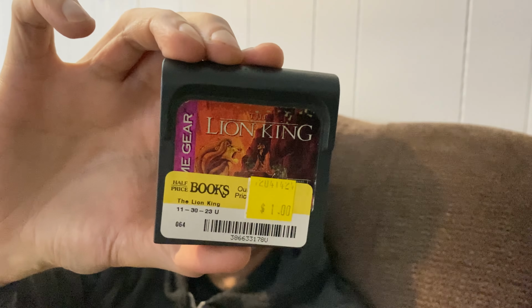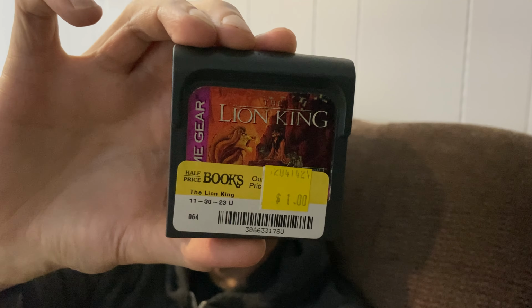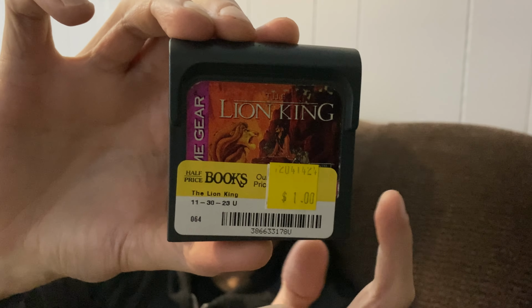Now, another one that I have is called The Lion King. So this game has this sticker down here at Half Price Books, which makes me remember that I have an episode on the channel here of when I originally picked this one up. So yeah, it probably was 6 months ago or so.